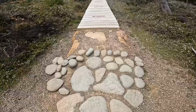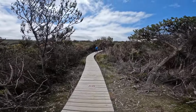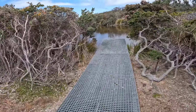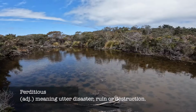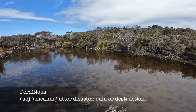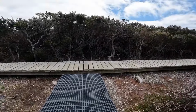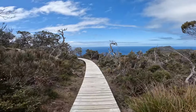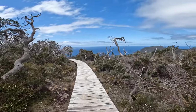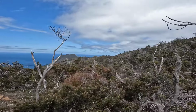To the snake. 2.5 km of boardwalk. Excellent. Turns out it's actually Perdicious Ponds, not Perilous, as I first thought. Hard to imagine we've just walked all the way out there.